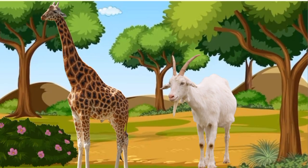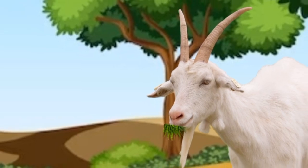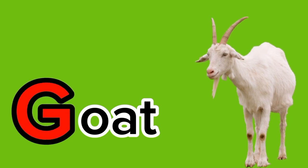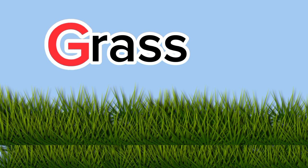Who is chasing the giraffe? A goat. G is for goat. The goat is eating the grass. G is for a goat. And G is for grass.